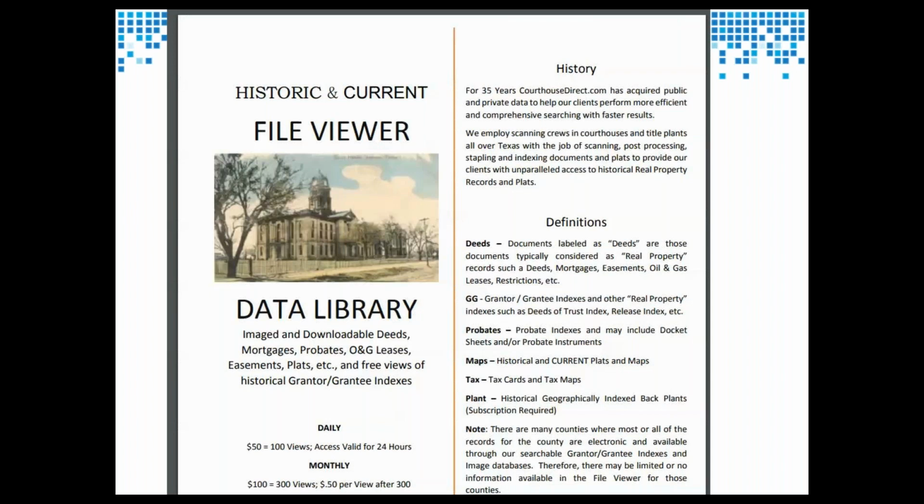There are some counties that have what we call tax cards that will, in some cases, give you a history of the deeds to the property. The ones that come to mind are Tarrant County, Jefferson County, and Montgomery County, where if you go to these tax cards or tax books, you'll see who the taxpayer was. Sometimes they give you some historical information too, but also some abbreviated chain of title, which again, as a researcher, we're always looking for those clues or shortcuts to get started and get the ball rolling.